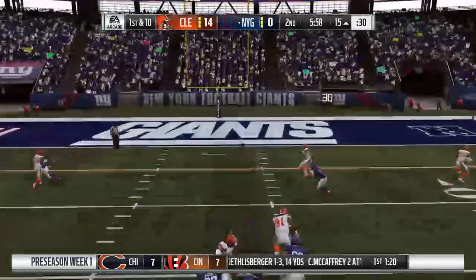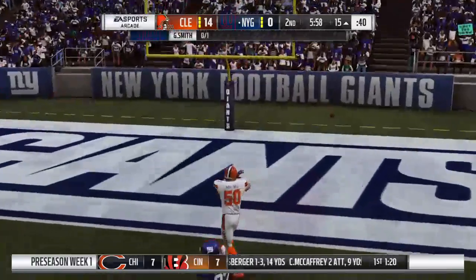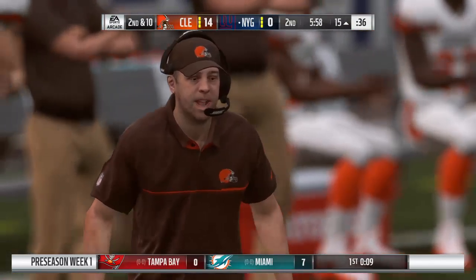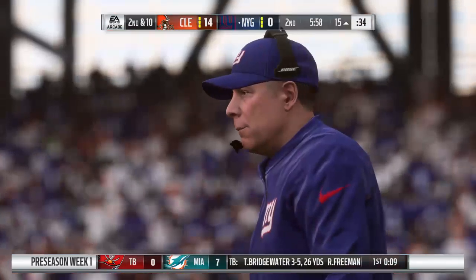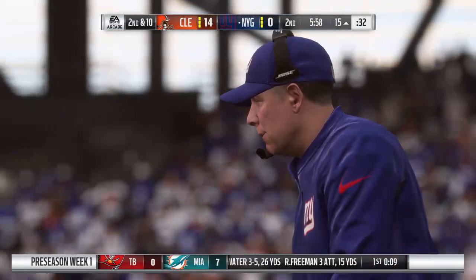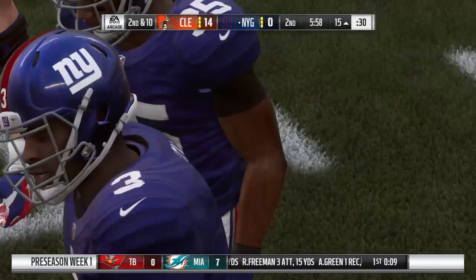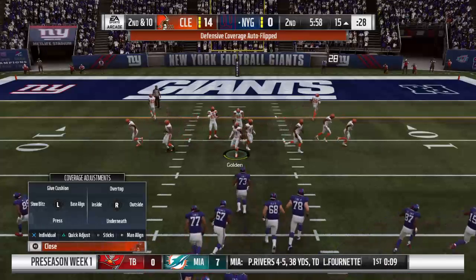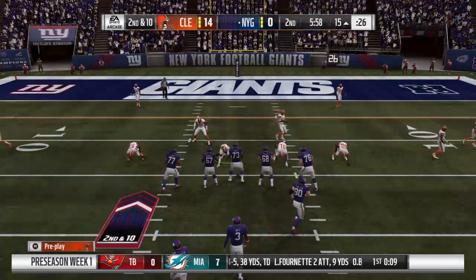Now it's the backup Smith over the middle, and it's incomplete. Some of the fans here don't seem too happy about what we've seen in this first half. No, not at all, and I understand why. They look lethargic, out of sync, and it shows on the scoreboard. Smith, an incomplete pass on first down. Now it's 2nd and 10.